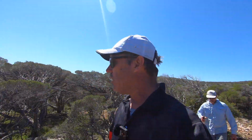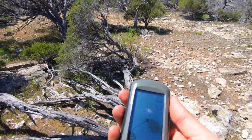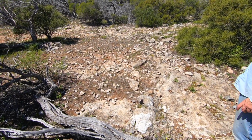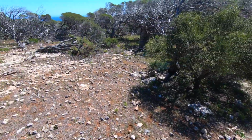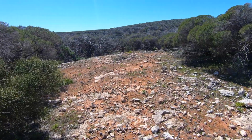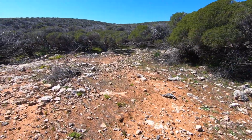We're just looking for the survivor campsite, which is basically right here somewhere. We're right on it here. This bit of a clearing here is probably it. It's within a couple of metres of here. So I'd say right through this cleared area here will be where a bunch of them decide to camp.